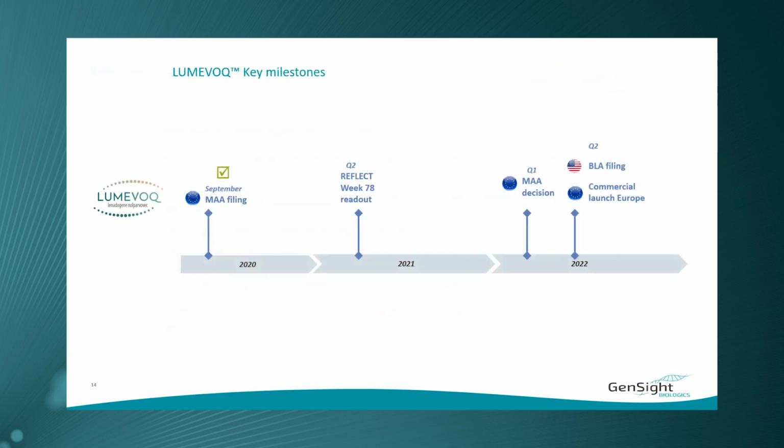In conclusion, as the regulatory pathway has been different between EMA and FDA, we filed for EMA registration in September 2020 based on reverse and rescue pivotal studies results. We will then be moving to BLA for US registration in Q2 2022 based on REFLECT pivotal study results.